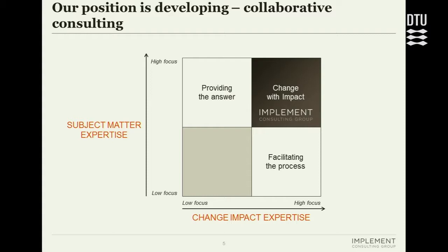And we decided on a different approach, which was much more about this axis: in order to make whatever change happen, you need to actually guide the client along the way. So if they need to move into a new market, you need to actually help them implement that change together with them. So that was kind of how we defined our business model differently when we were founded, working a lot along this axis. And that's what we've been doing ever since.